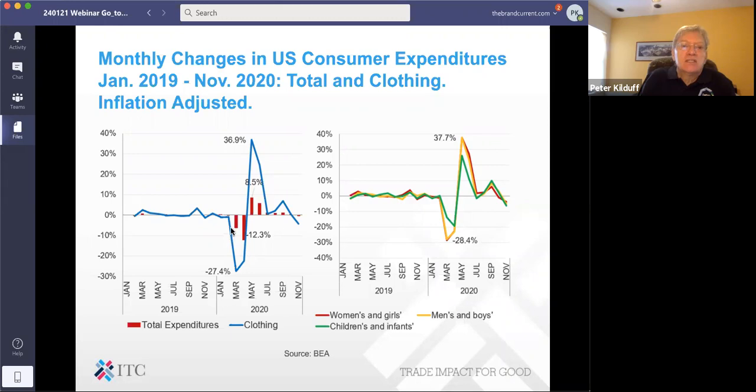But as we can see, after the recovery spike, which is really just a partial recovery from this trough down here, apparel spending drops again very quickly. And it's been quite volatile, peaking late summer and then dropping below into negative territory again just before the holidays.